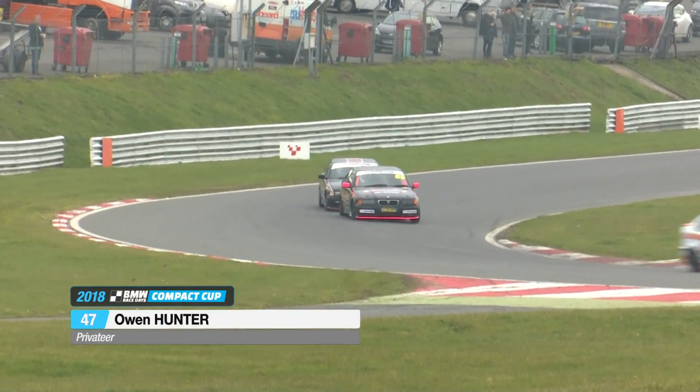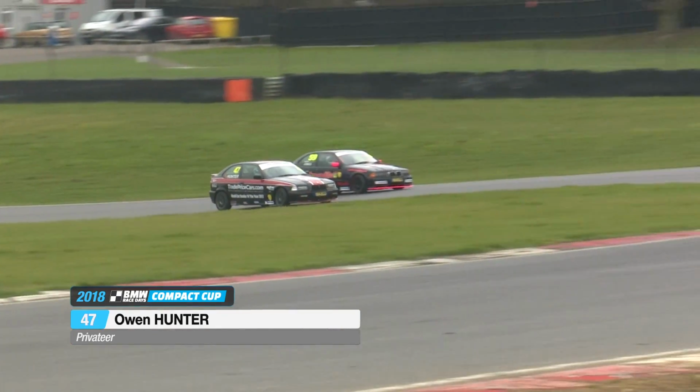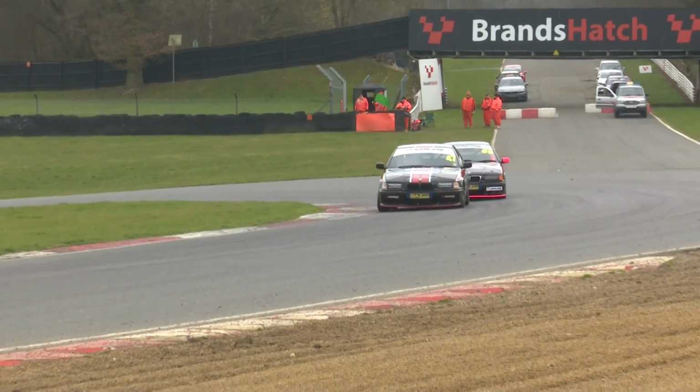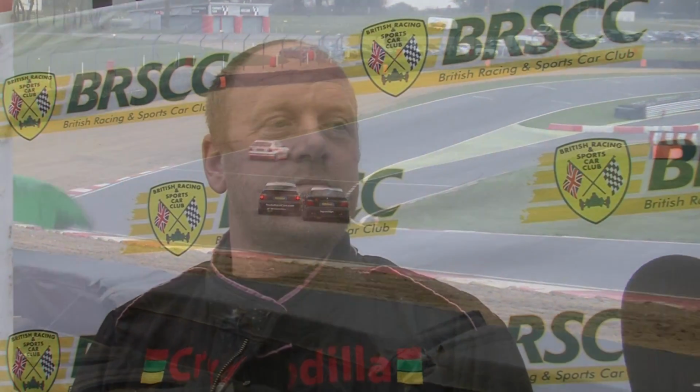Owen Hunter, what a move going into Clearways. I thought you were going to take off. Yeah, so did I, I must admit. I started the move at Druids. I noticed Ian got a bit of a bad run, and I just sort of picked my moment. And going through Surtees, he had a bit of a slide, so I just picked my move, and luckily it paid off. Ian Jones, first race in 2018 on a podium.